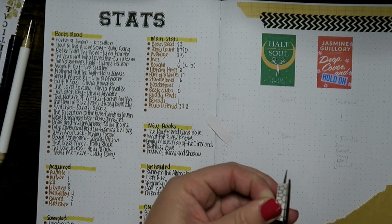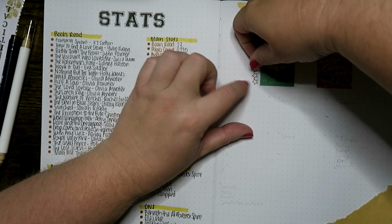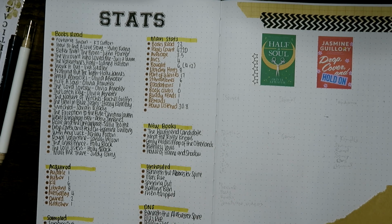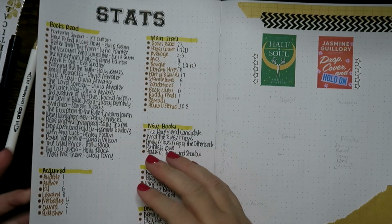A lot of them were novellas. My average was 3.5 because I did have a few 2-star reads. I read 4 arcs. It says that I purchased 6 books, but it's actually 5. That is an error. And library holds, I read 8 of them.